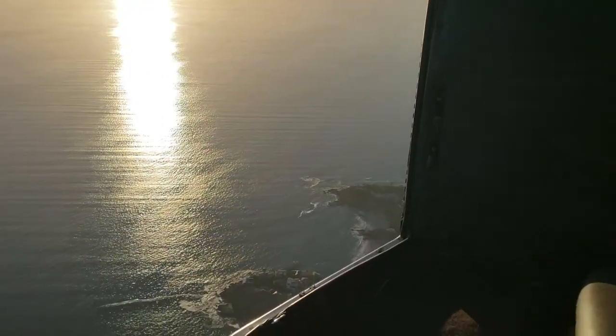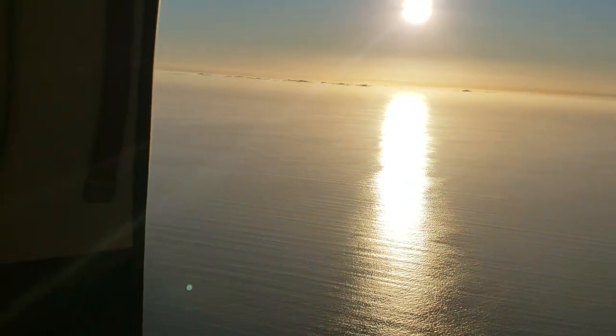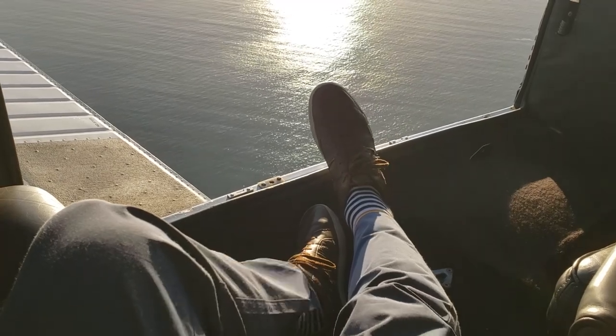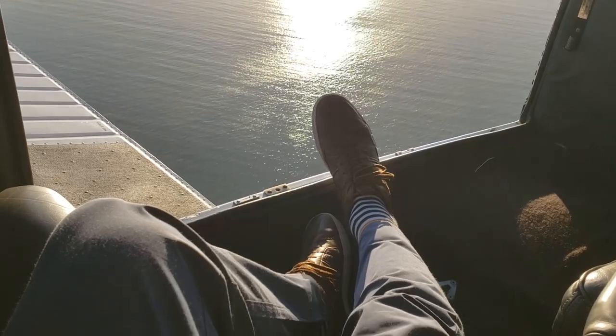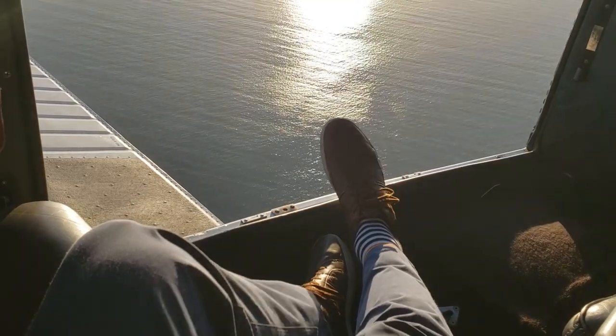SoCal, 5436 Kilo is inbound downwind. SoCal, Cirrus 858 Tango Whiskey, level 5,500. November 858 Tango Whiskey, SoCal Approach, altimeter 2986. 2986, 8 Tango Whiskey. Thank you. The aircraft inbound to John Wayne, say again. 5436 Kilo is inbound.